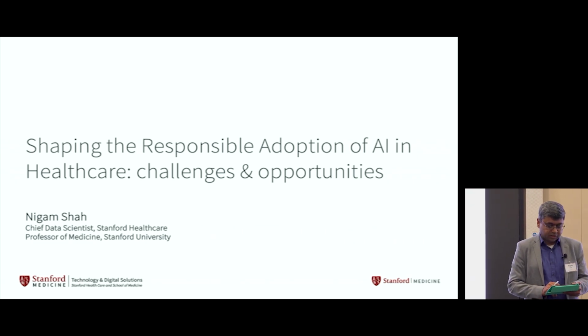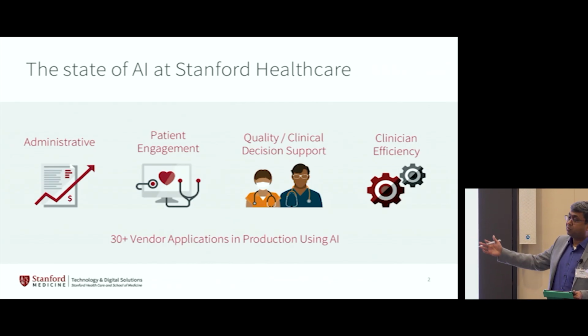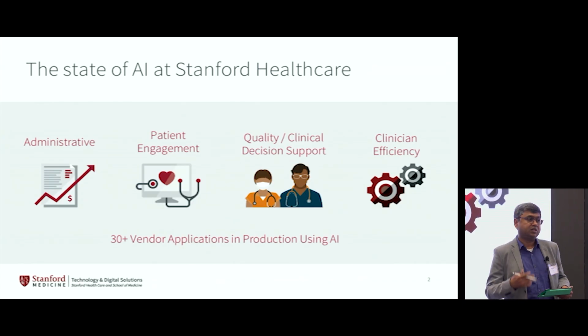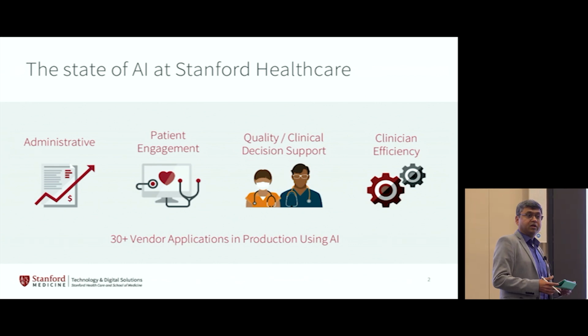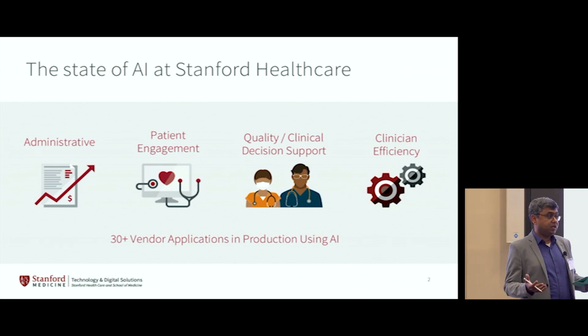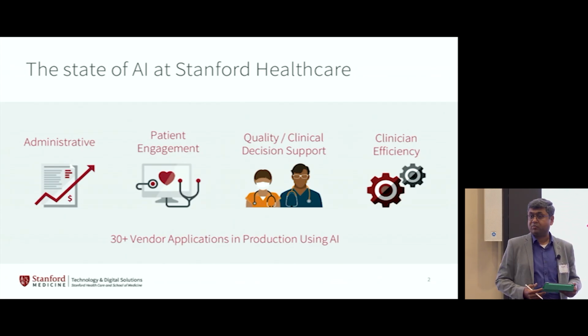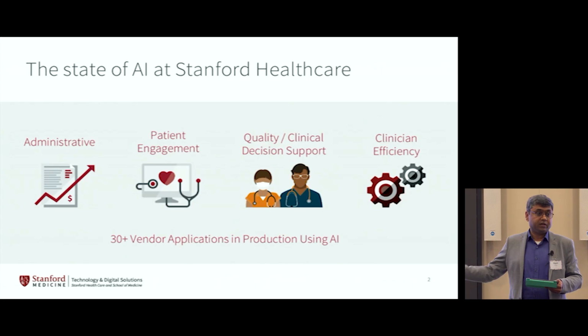So as David was mentioning, we have about 30 things running. Some administrative, some for patient engagement, driving quality clinical decision support, clinician efficiency, helping with in-basket responses, automated transcription. If you happen to be in our primary care clinics, you might get to see it, where a physician will record the whole encounter on the phone, and before you're done, turn the screen around and show you what the computer produced as a written document. All of these things are in play right now. But what we'll talk about today is where we're headed.